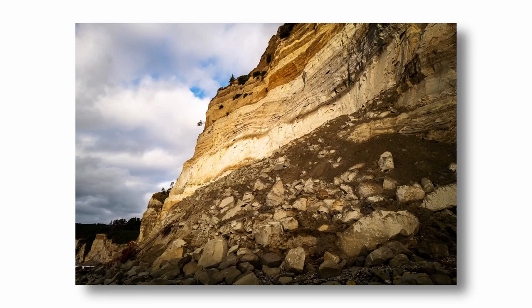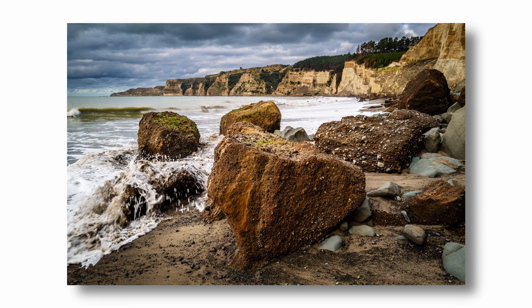I'm loving this. I love geology. I don't know much about it at all, but I just know I love it. And I just know it makes great photographs. Always makes great photographs.